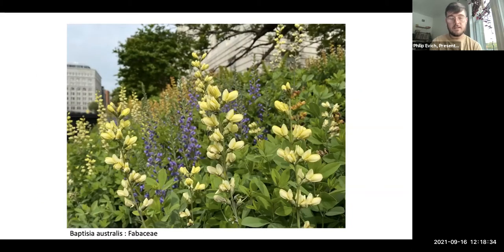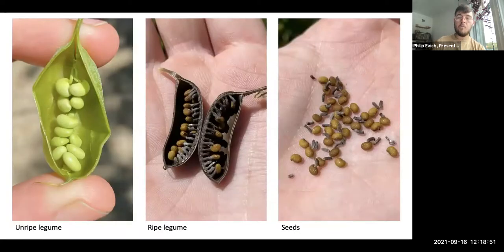More features from the Fabaceae, or the pea family, are Baptisia australis, which has been widely cultivated into many different flowering colors. We have yellow here, purple, a maroon, a brown, an absolutely stunning native plant. And here I wanted to show the differences between that legume unripe early in the summer, still green, those seeds are green and could not be planted in the garden, to in the middle a ripe legume, with the seeds taken out on the right-hand side.